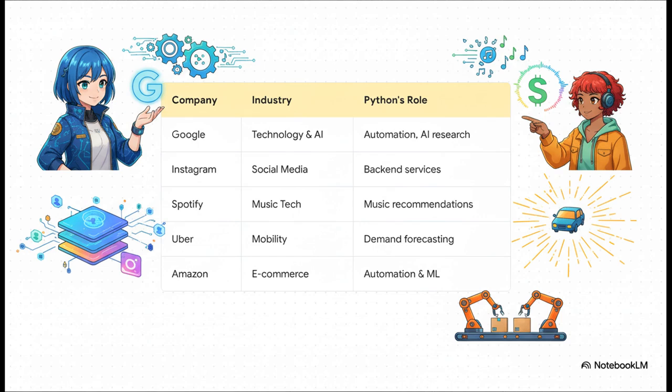Google, they use it all over the place for automation. Instagram, its entire backend, the thing that serves photos to millions of people every second, is built on Python. Spotify's recommendation engine that knows your music tastes so well, yep, that's Python.